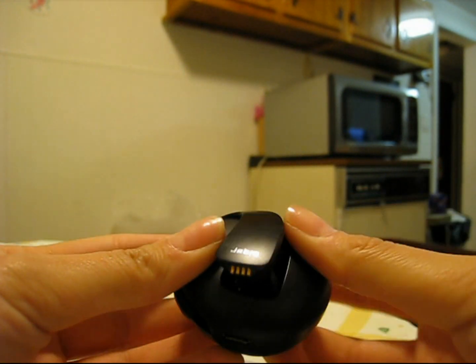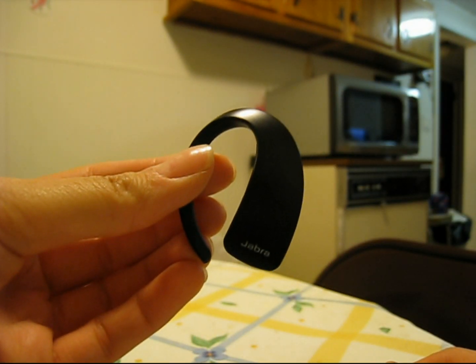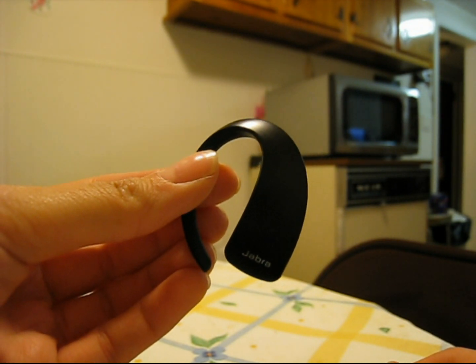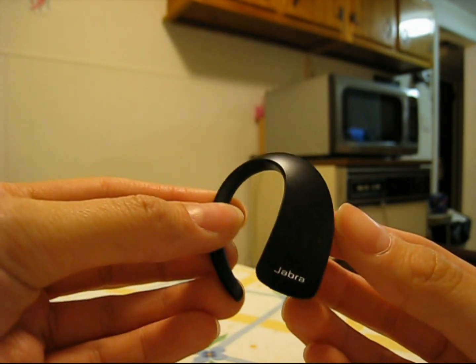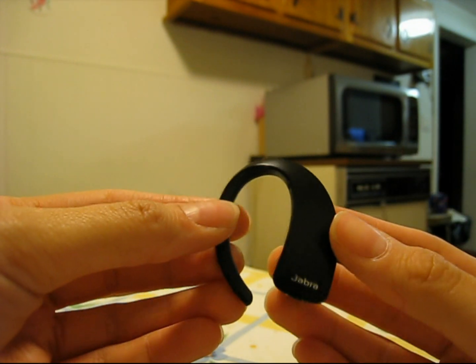When using it for the first time, just press on the back side and it pops out. It'll automatically be in pairing mode the first time you use this. Otherwise, it'll instantly turn on and connect with your phone. The headset itself is lightweight. It's slightly bendable, for a one-size-fits-all. They're calling it discreet, so it's not cumbersome on one's face.